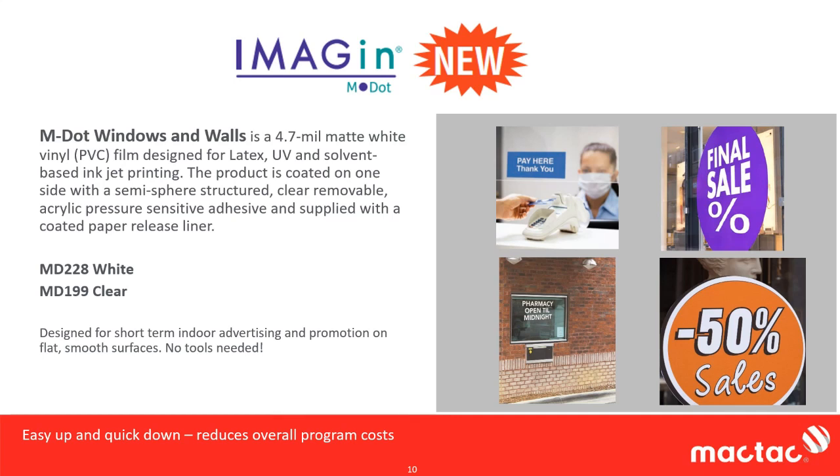M-Dot Clear and M-Dot White are a 1-year indoor application. A lot of folks are reverse printing the M-Dot Clear and using it for windows, and we've seen a lot of customers use the M-Dot White for wall graphics for special events. There's maybe a 4-day or 6-day event. Instead of using a product like our MacTac Rudel 6mm material, the M-Dot White can be used for an easy up and an easy down application.